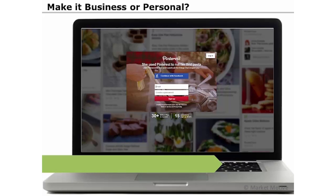If you're an interior designer or a marketing consultant or someone that really is your own business, setting up as personal may make sense. If you're a company of any size or enterprise, clearly you're going to want to set up as a business. If you're setting up as personal, when you go to Pinterest.com, they're going to let you sync it to your Facebook or set up an email address and a password.